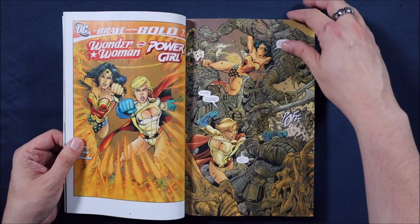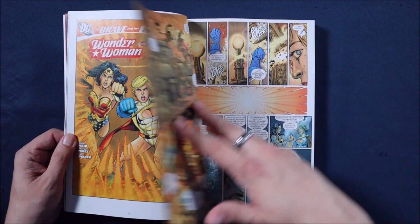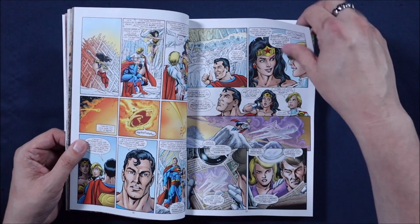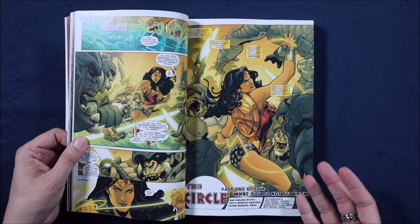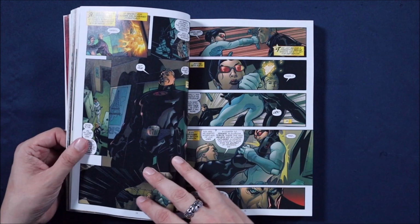I love that they put in this Brave and the Bold. This Brave and the Bold series, by the way, with George Perez artwork, was absolutely amazing. So there's a team up with her and Power Girl. And then we get right into the start of the Wonder Woman run by Gail Simone, which is The Circle, and War Killer, I think, is the other one.